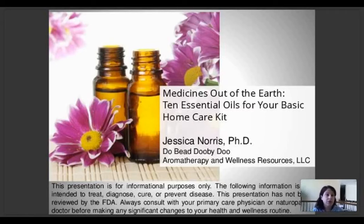So wouldn't it be great if you had access to reliable information from someone who not only understood the therapeutic value of essential oils, but understood the science behind it? Today is your lucky day, because today we're going to go over what I believe are the 10 essential oils for your basic home care kit, but we're also going to touch upon how to use these oils safely and effectively. We're going to talk about basic safety of essential oils, and we're going to talk about quality assurance, how to choose the right essential oil for purchasing. And we're going to really have a good time. This is an interactive session, so if you want to chat, you can.